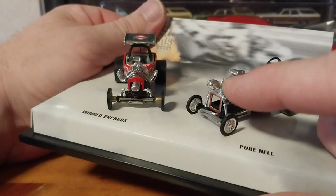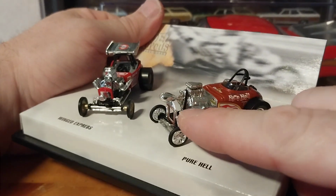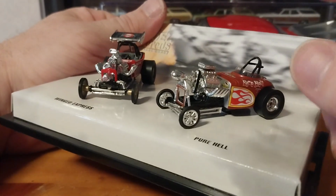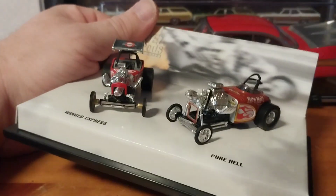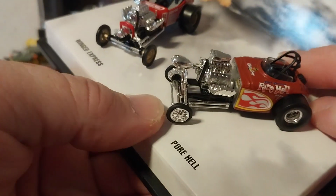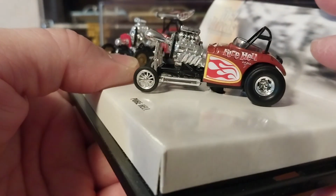And then, I don't know what that was, but that was on the original Pure Hell. I think it's its fuel tank, actually. And your detailed blower belt. And the engine on this is plastic, unlike the Dragstrip Demon, which is actually metal. The Dragstrip Demon is probably actually heavier than the 100% car. But the frame rails, as you can see, are separate pieces from the front axle and everything, painted black. And it's a nice detail.